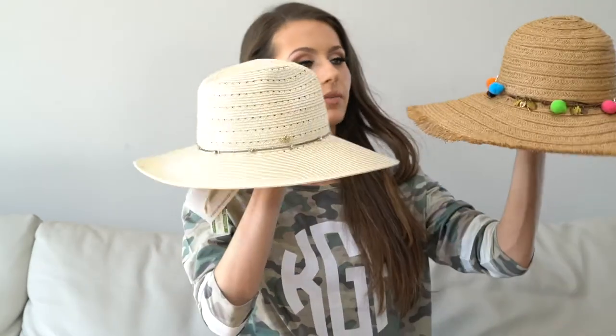I also got some cute hats from Cataly. In addition to protecting your face with a sunscreen, it's always a great option to have hats to shield your face from the direct sun. So these are super cute as well.